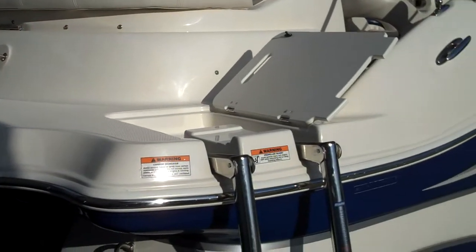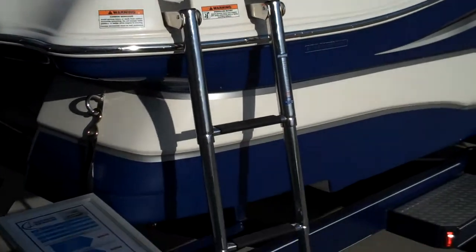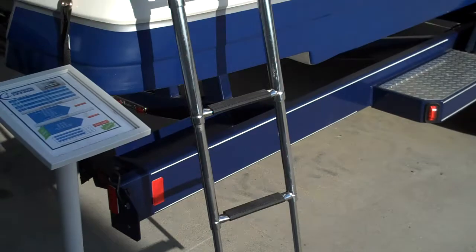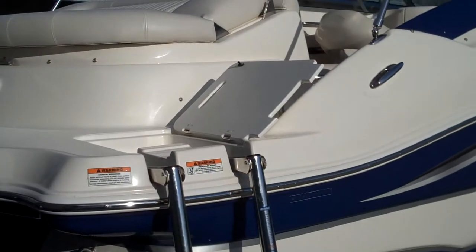And one really nice feature is you have a boarding ladder back here, which actually has 4 steps versus the standard 3 steps. So as you can see, it goes down very far into the water. Makes it really easy to get on and off this boat.